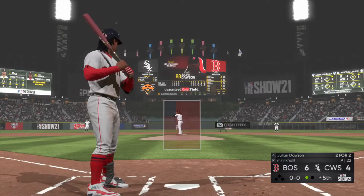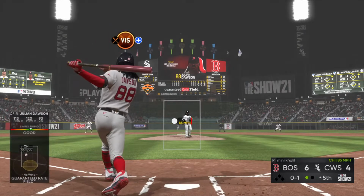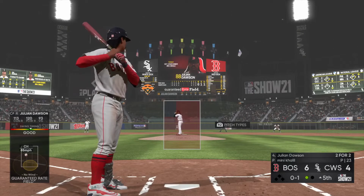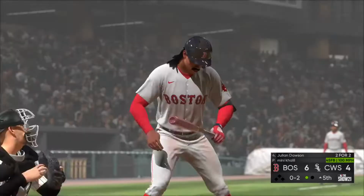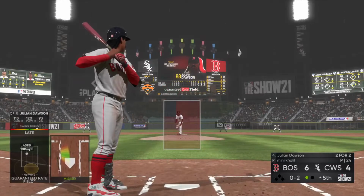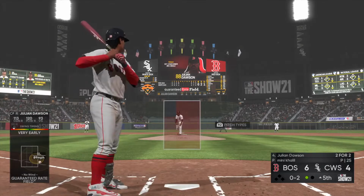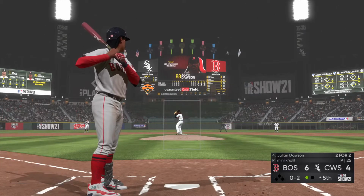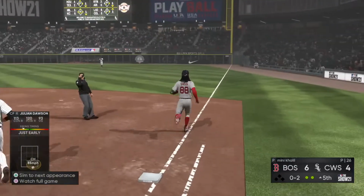Riding in for Boston, Julian Dawson singled in his last at-bat. First pitch coming, here it is. And he fouls this one off. Late decision to swing that time, and as a result, it's 0-2. Hey, watch out. This hitter's got one thing on his mind. And that one yanked just foul. Now another 0-2. Grounded to short. And that's the second out.